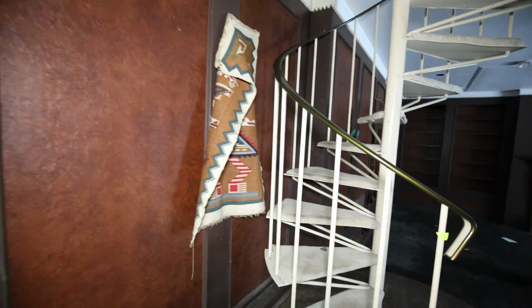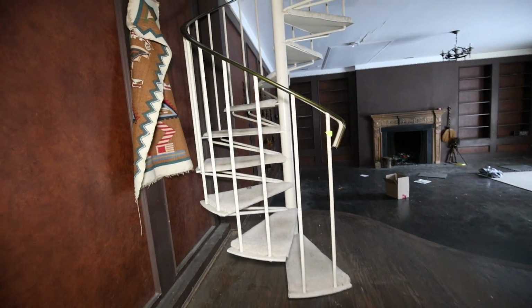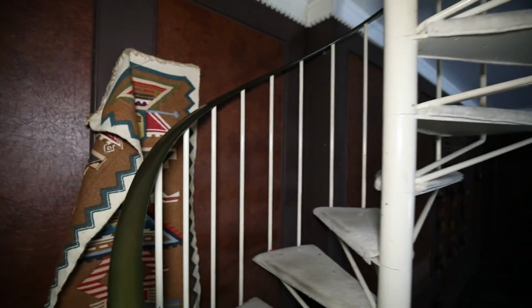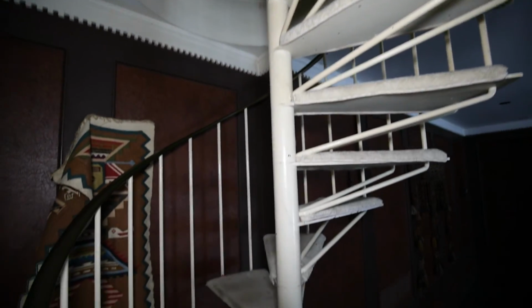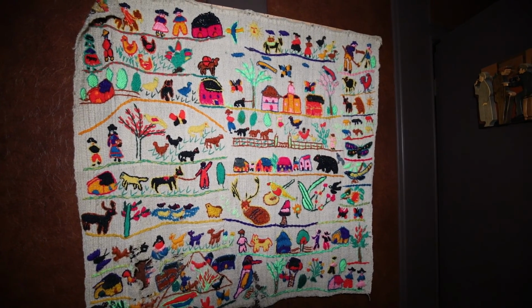Unbelievable. Oh, check it out. Got another spiral staircase here. Wow. Unbelievable. More artwork. Looks Aztec, maybe, or Mayan. Wow. Unbelievable. Oh, look at this. That's pretty ugly. So I'm guessing the previous owners liked to travel.